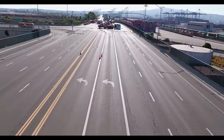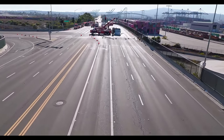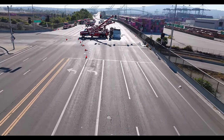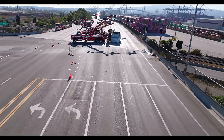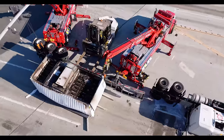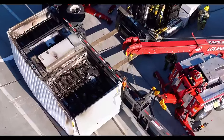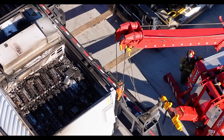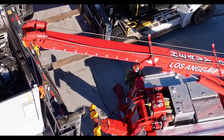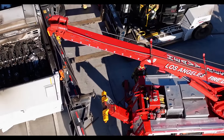Since my last update, didn't think it would take this long still. I think they finally managed to separate the chassis. And the reason why we're on standby is because we still have to upright the chassis itself and the tractor. They're only taking the battery. I don't even think, is that even rigged or anything? It is. Oh yeah, they got the chassis loose right there. Look, it's moving.